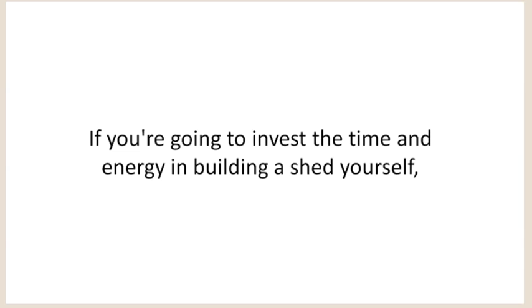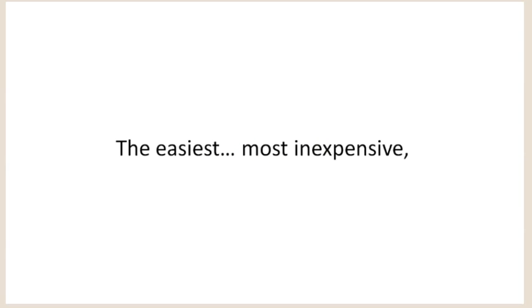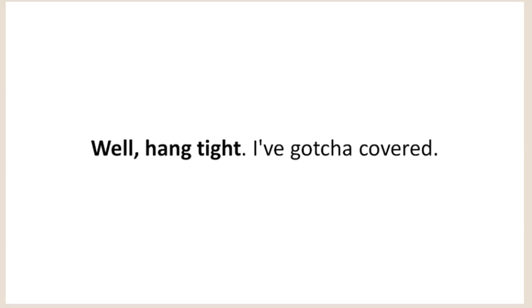Here's the deal. If you're going to invest the time and energy in building a shed yourself, then make sure the plan you're using has everything you need to get it done in the easiest, most inexpensive, and the fastest way possible. Easier said than done? Well, hang tight. I've got you covered.